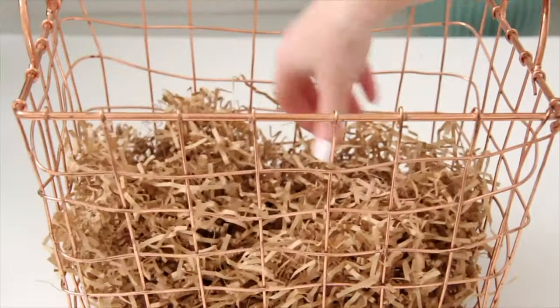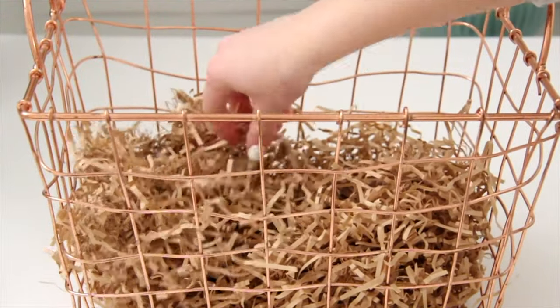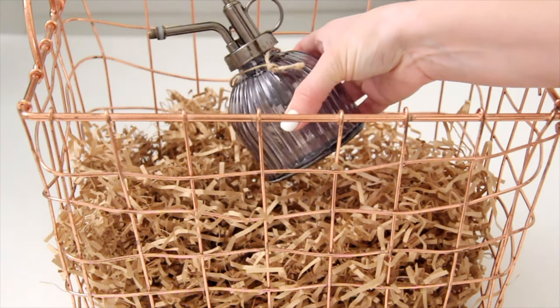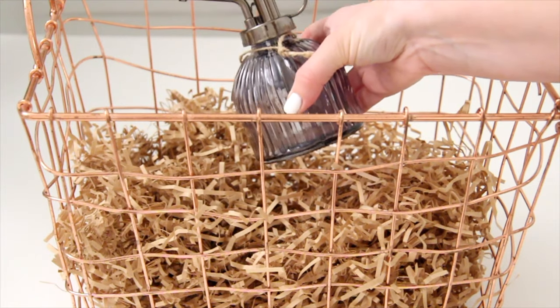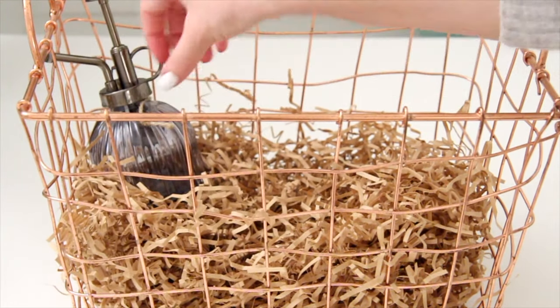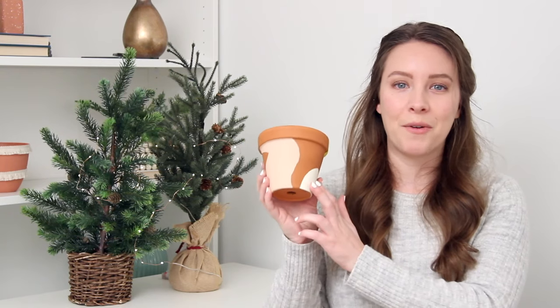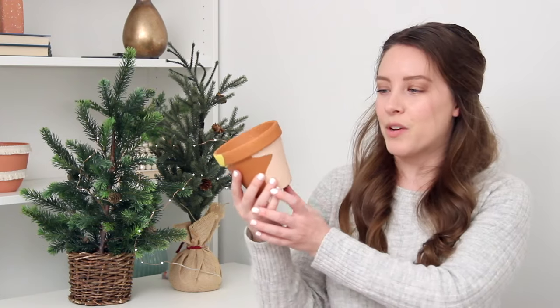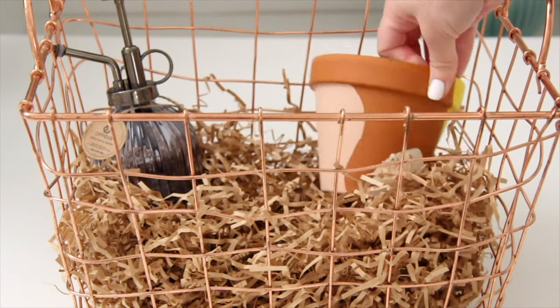I'm going to be using this copper basket for this, and I added some filler, just some paper filler, to add a little bit of height to it. The first item I picked up for this gift basket is this glass mister. I love the color of it, and it's really easy to use, and you can just mist your plants and keep them very well hydrated. The next thing I'm going to add are some planters, and these are actually DIYs. So I made this one a couple of months ago, but it's just painted with some craft paint. You can choose their favorite colors or whatever you want to do. It's just a really easy, simple DIY that you can personalize.